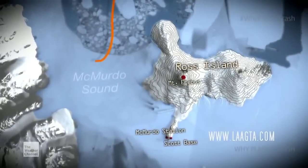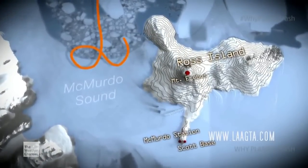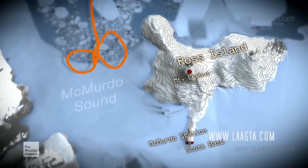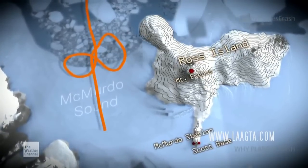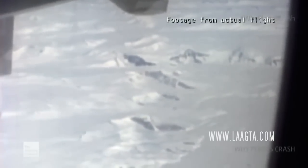So, 19 days before takeoff, they're briefed on coordinates that take passengers out over scenic McMurdo Sound. They were careful to devise a complex but easily flown route that gave the passengers the maximum view.